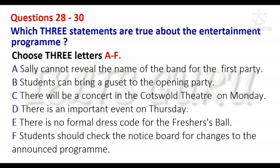We have booked two of the cleverest comedians in the country, Paul Frazier and Jenny Brown, for a three-hour show. Paul has assured us that he and Jenny have packed the show with new material, and as they always get rave reviews for their shows, I think we can look forward to an evening of great entertainment. That's in the Cotswold Theater on Monday evening at 7:30.